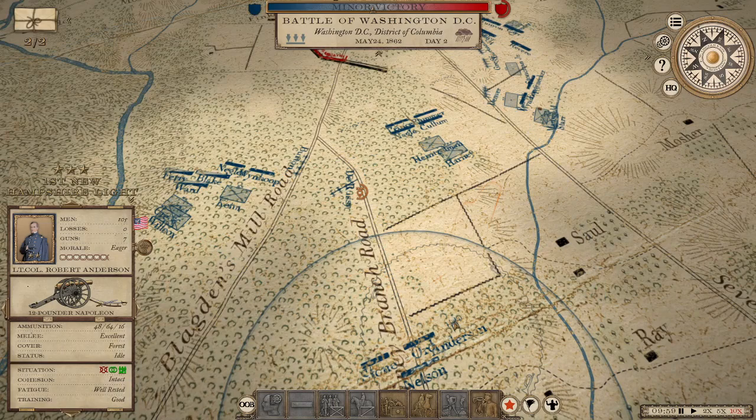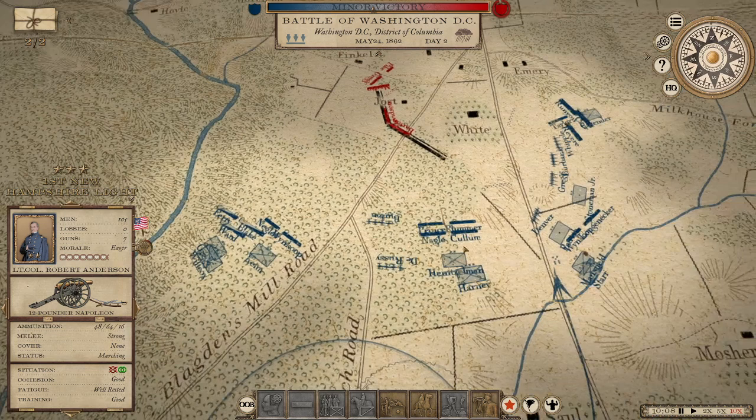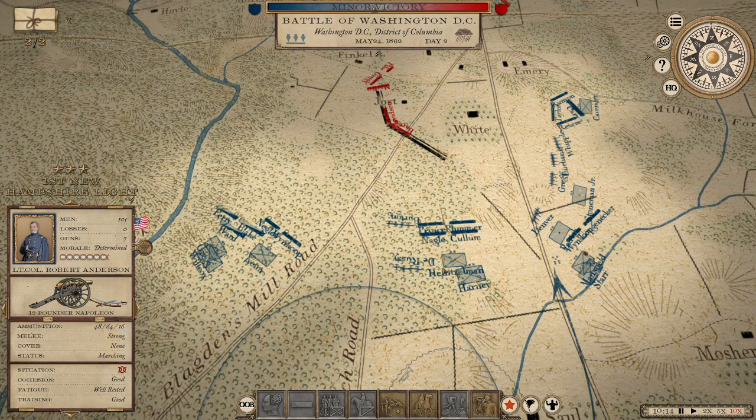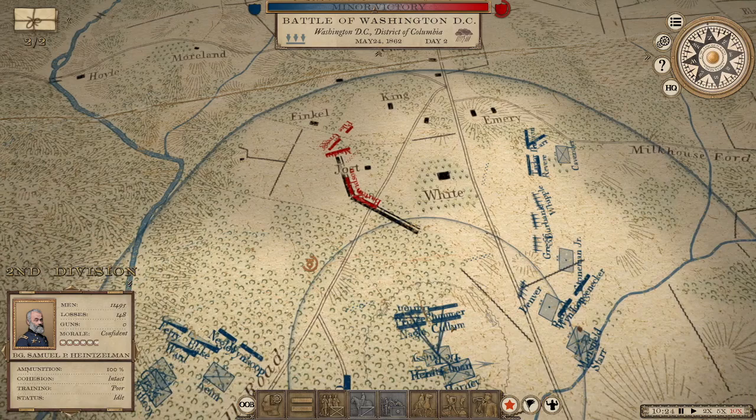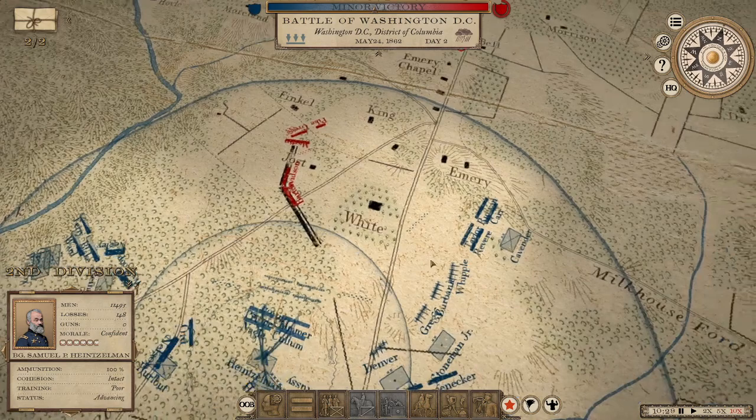Okay, so my other corps has arrived. Wilcox's corps has arrived. I'm getting some artillery in place, shifting things around, and I'm soon going to begin my general attacks against the Confederates over here. I'm not expecting this to be a slam dunk by any means. This is going to be a pretty rough, pretty clumsy battle.